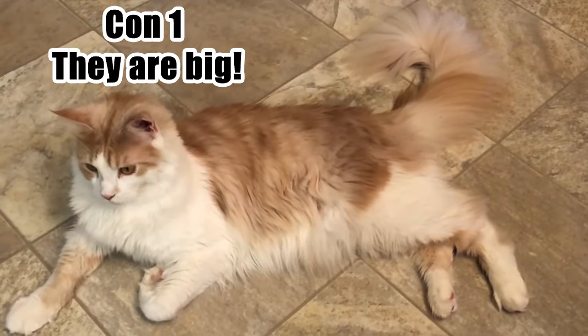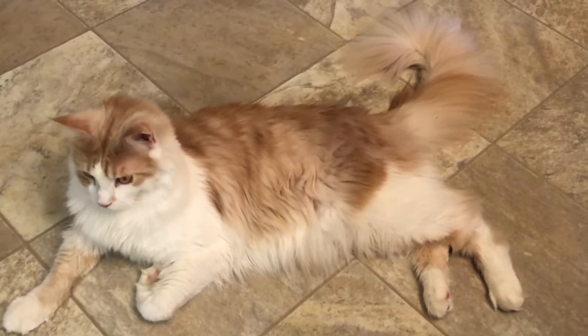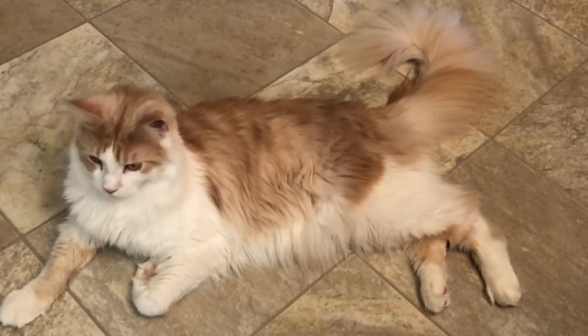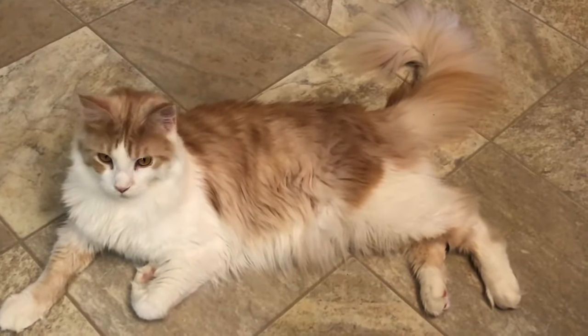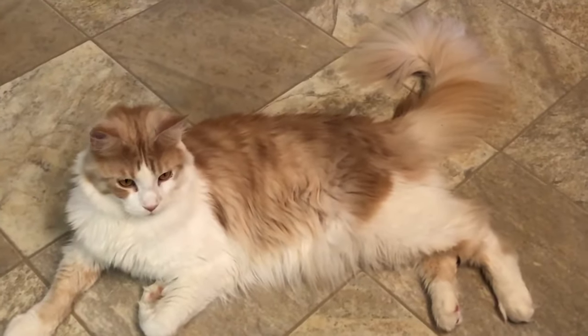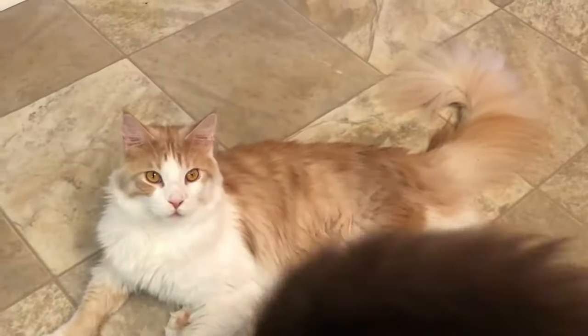Con 1. Maine Coons are huge. Maine Coon cats can grow to 25 pounds and females can get to about 14 pounds. That is a big cat. Known as the gentle giant, Maine Coons are the largest domestic cat breed in the world.